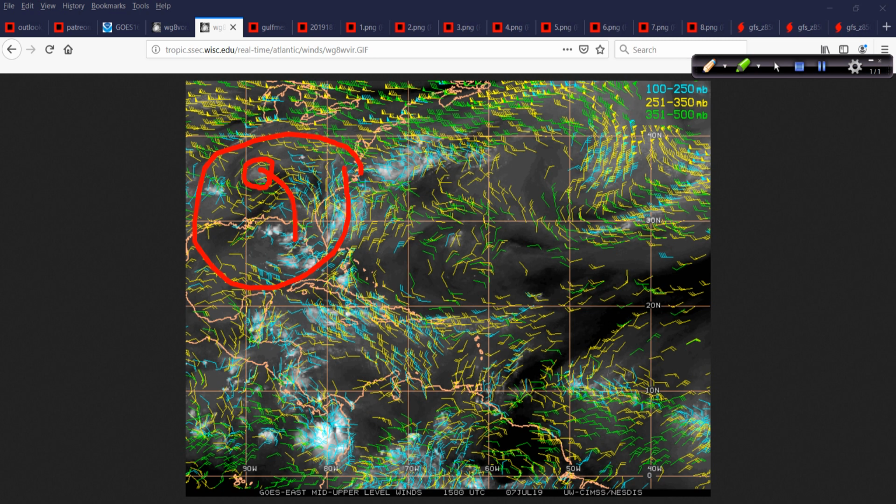Now all of this is going to change over time. Nothing's just going to stay the same. And so we'll have to see how it evolves. But the models are showing that this anticyclone would be well established with light winds, generally from the east over here, as it drops into that environment. So it could have a rather favorable environment in the upper levels of the atmosphere.